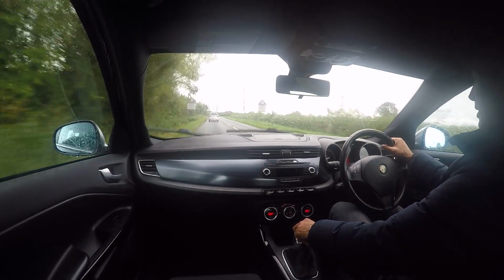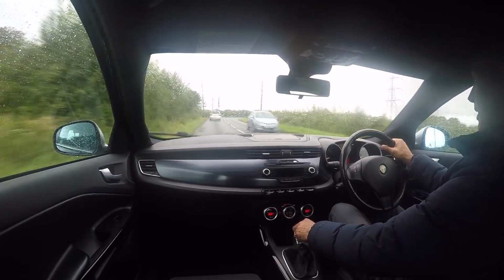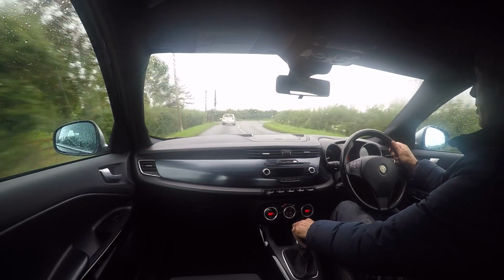And as I said, it's certainly a credit to the chap that had it to keep it in such nice order. But it just happens to drive beautifully.